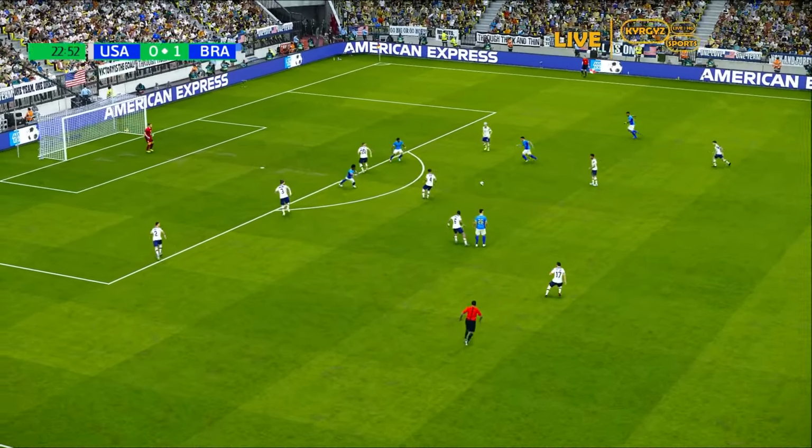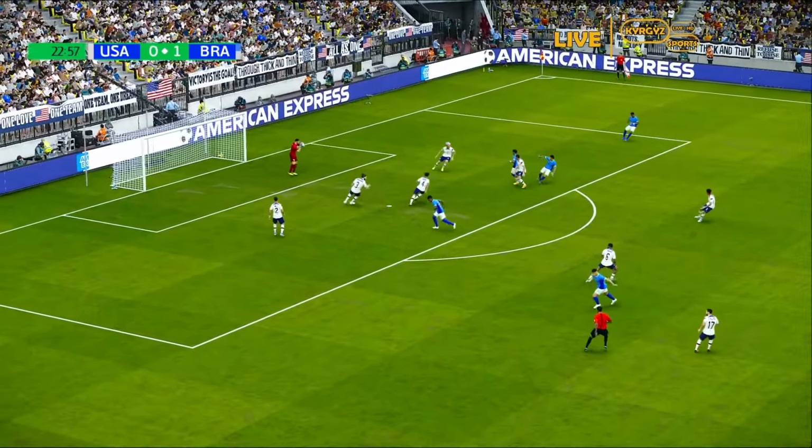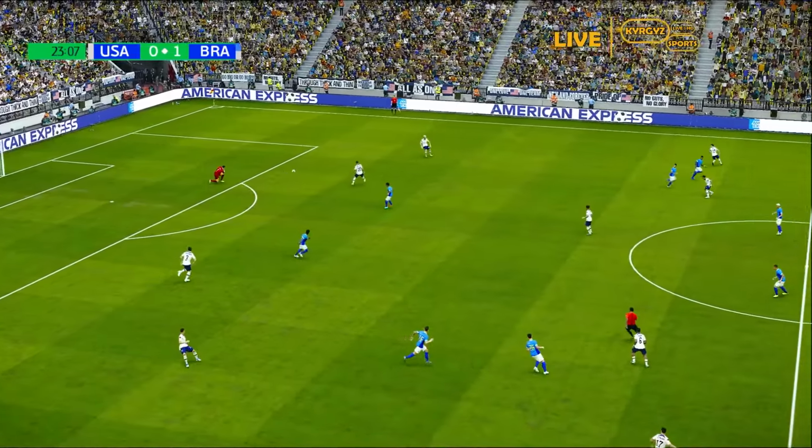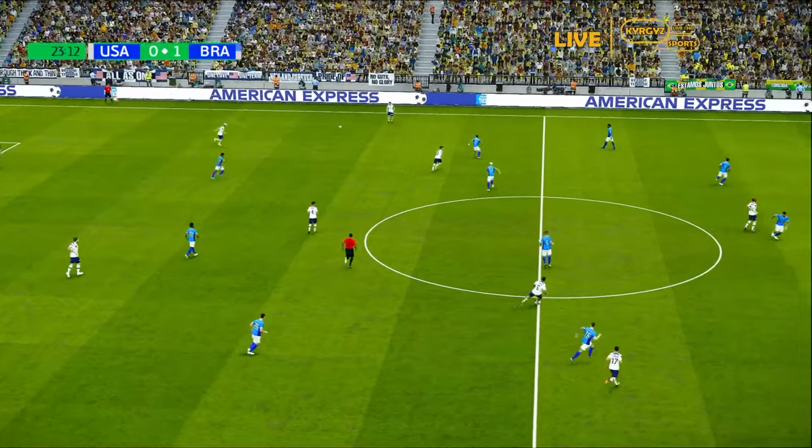Martinelli. Oh, good. Rafinha! All denied brilliantly. Well, what can I say? Truly wonderful goalkeeping.